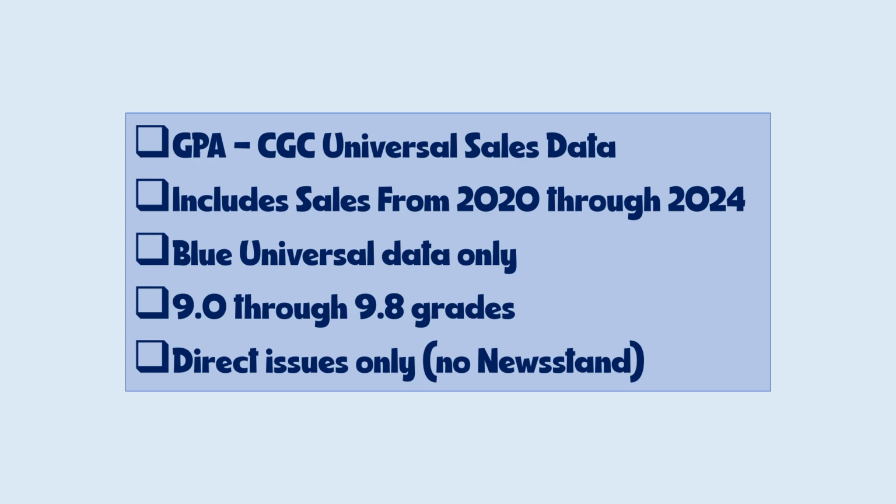You guys know how I do it. I use GPA. It's all universal sales data, includes sales from 2000 through 2024. So we've got 5 years worth of data. Again, only blue labels, no purple, green, or yellow labels, just blue. Grades 9 through 9.8. I did that because there is so much data on Copper Age books.